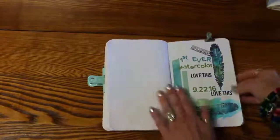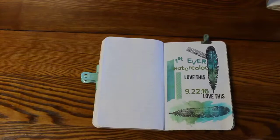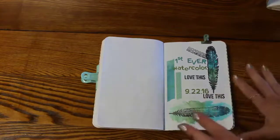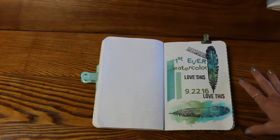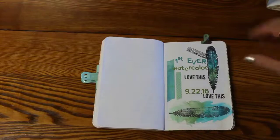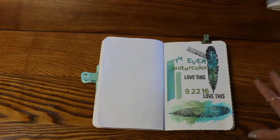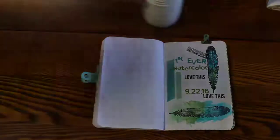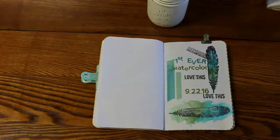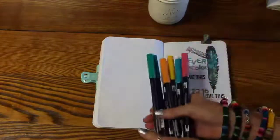Okay, so I have been watching people do watercolors and all the wonderful fun things that they can do with watercolors. And that was just something that very much intimidated me. But after watching a lot of things, I decided that I was going to give it a shot. So I got, okay, don't go anyplace. Stay right where you are. So I got some Tombow watercolor, I guess they're called pencils, I don't know.